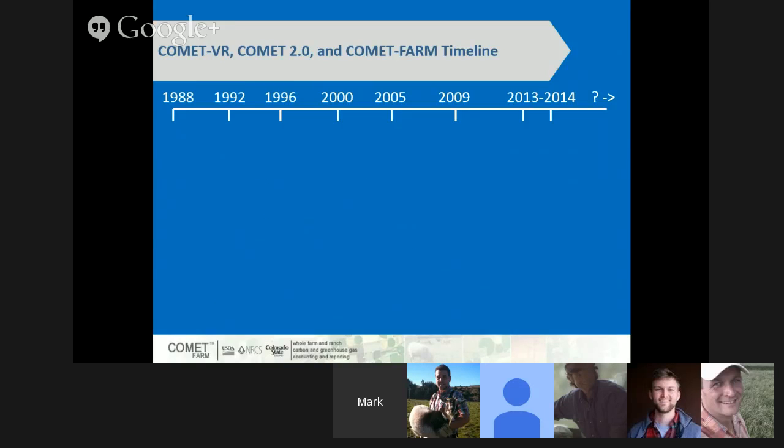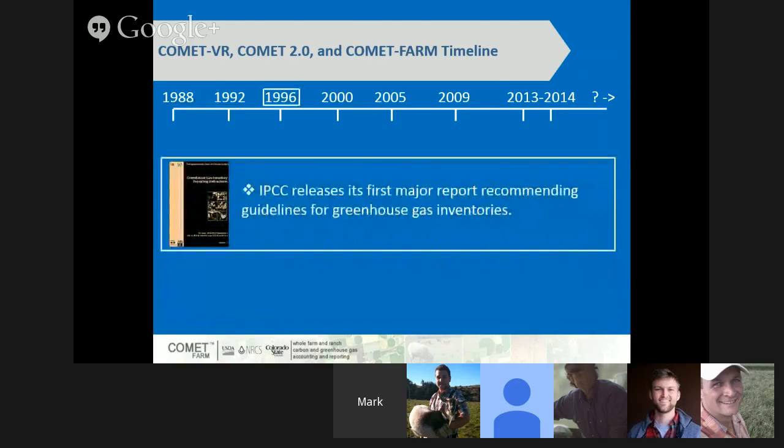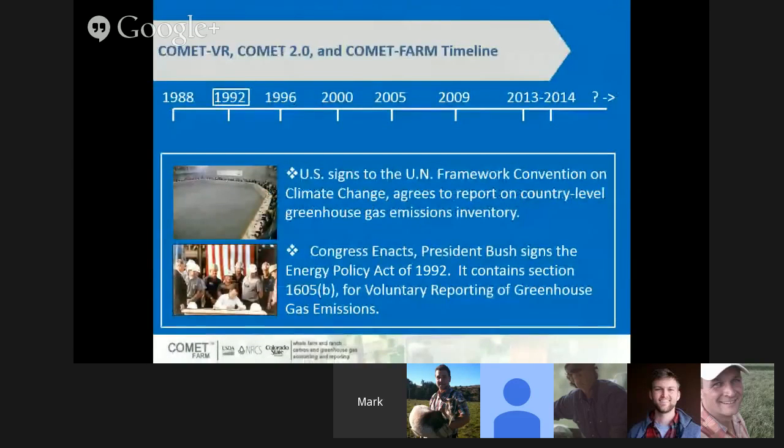Just to give you a quick timeline on the Comet tools, the effort really started in 1988 before we formalized our work here with the IPCC. In 1992, the U.S. signed the UN Framework Convention on Climate Change and agreed to start reporting country-level greenhouse gas emissions. And there's also a bill called the Energy Policy Act of 1992, which President Bush signed, which had a section on voluntary reporting of greenhouse gas emissions. And the effort to start to build the Comet tools came out of that need for a voluntary reporting tool.